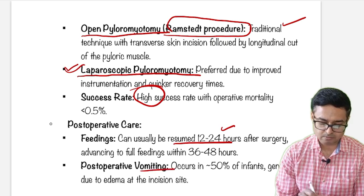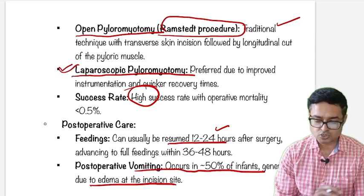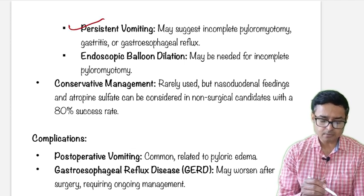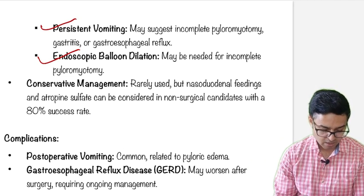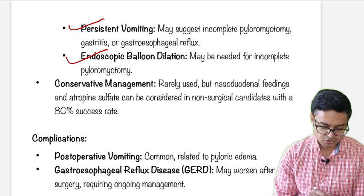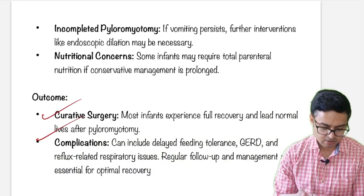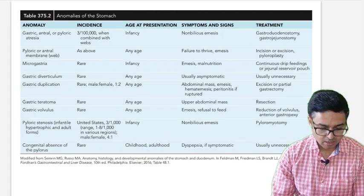Post-operative vomiting is mostly seen in 50% of infants, generally due to edema at the incision site. For persistent vomiting, you can do endoscopic balloon dilation, or the complication of GERD can occur. Okay, so the outcome is good, nothing to worry about.